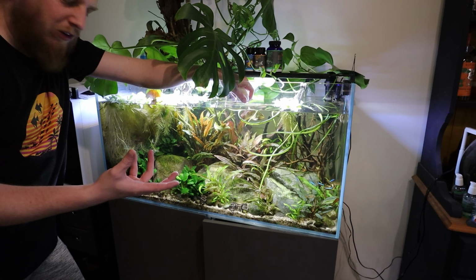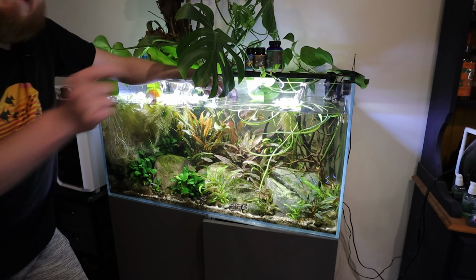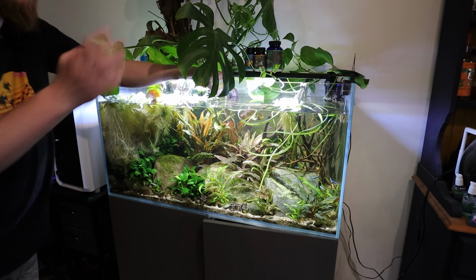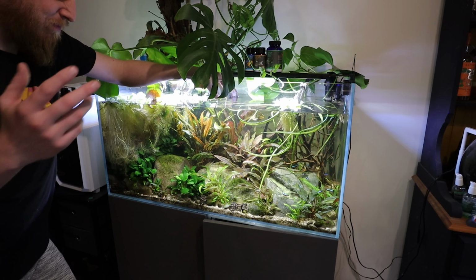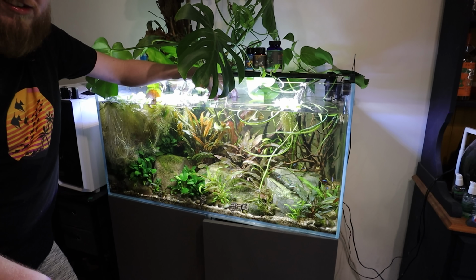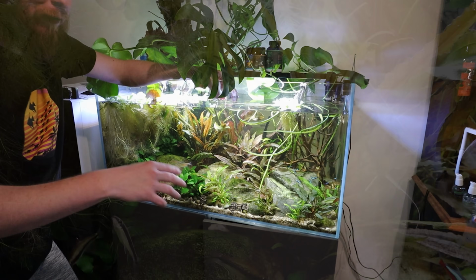But in all honesty, I find it easier to treat the bucket of water. So I'll just put a cap full of the treatment into the bucket and then carry the bucket over. But for your initial fill, getting all the water in there, it's probably easier just treating the tank. Once you've got a lot of livestock in there, it's probably better to treat it before it goes in the water.